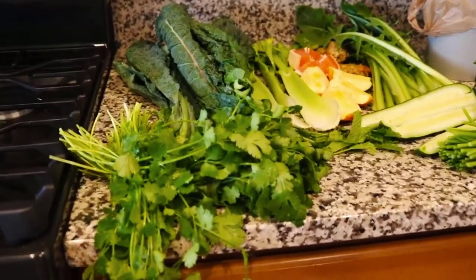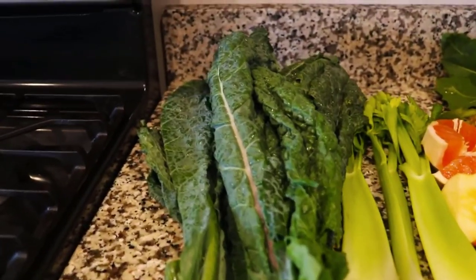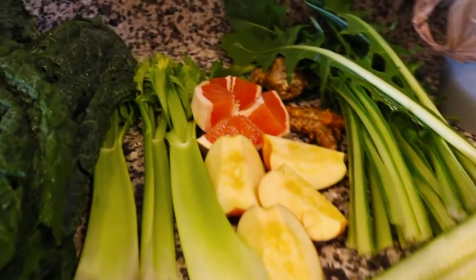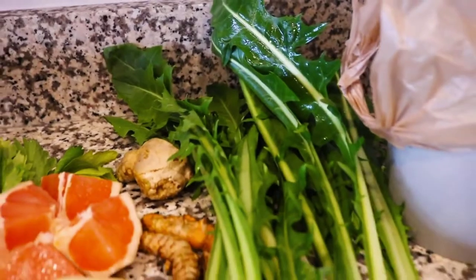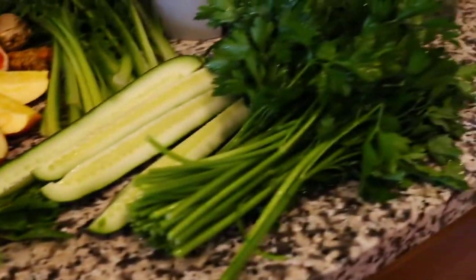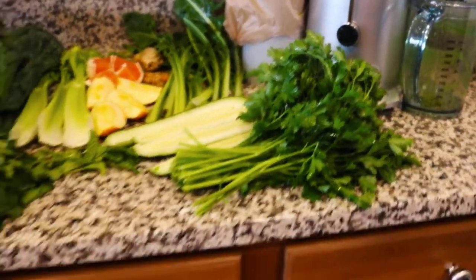So let's look at the ingredients. The first ingredient there is kale. We also have some celery. We have some apples, grapefruit, turmeric root, ginger, dandelion. We have some mint leaves. We have some parsley and some cucumbers, and also cilantro.